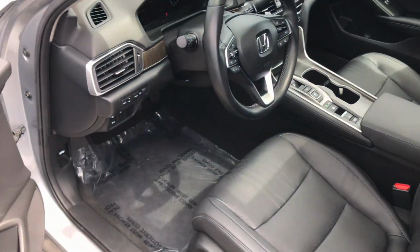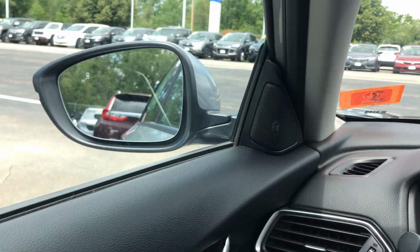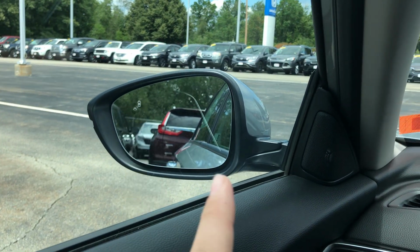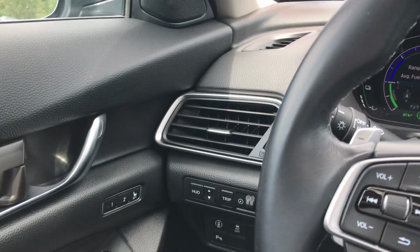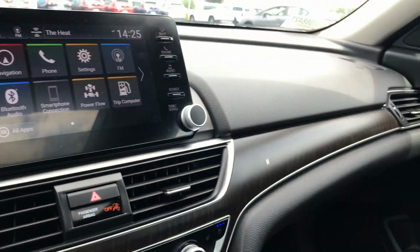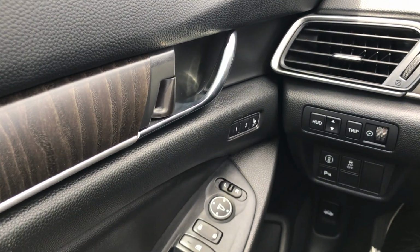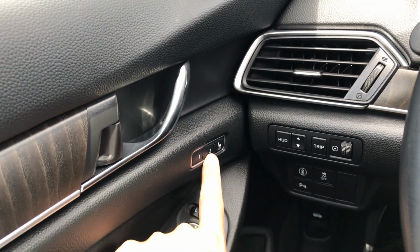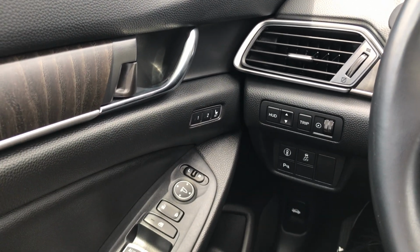If we take a seat on the inside here, I'll go through some of the features for you. Over here on the left-hand side, you can see it does have blind spot monitoring on the left and right side mirrors. It does have an all-leather interior with a wood accent along it, which is really nice, and of course you can see the leather seating here. It is also going to have powered seating and lumbar support, and programmable seating, so you can set your preference 1, 2, and set those preferences, which is really neat.